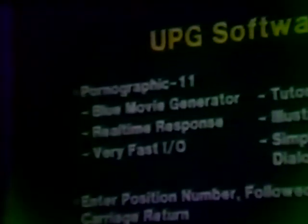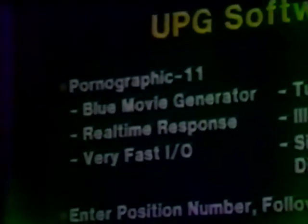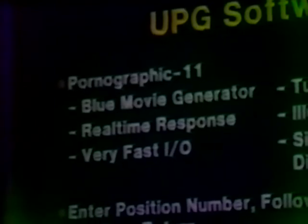Next, Pornographic 11. This is our unique blue movie generator. Features real-time response, very fast I/O, has a tutorial mode, and yes, a complete illustrated manual set. Naturally, in the VAX tradition, we offer simple English-like dialogue, like enter position number followed by a character. And of course, load and mount disk to continue.